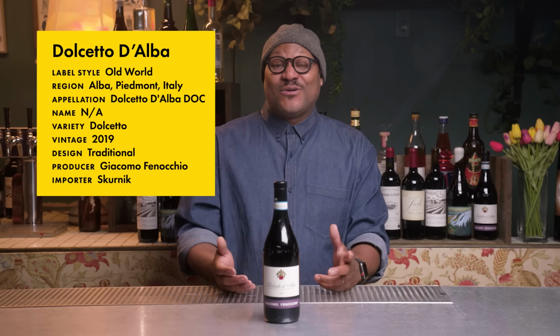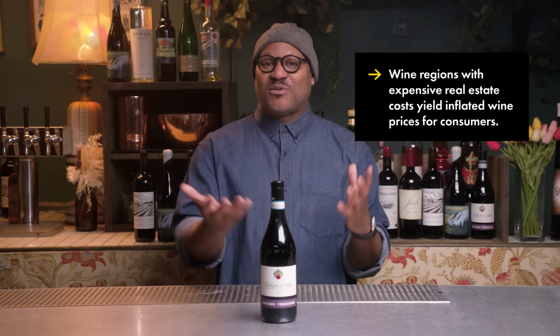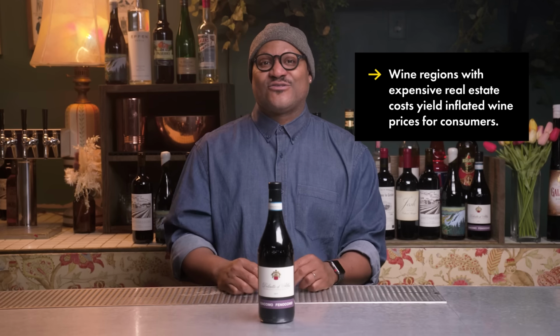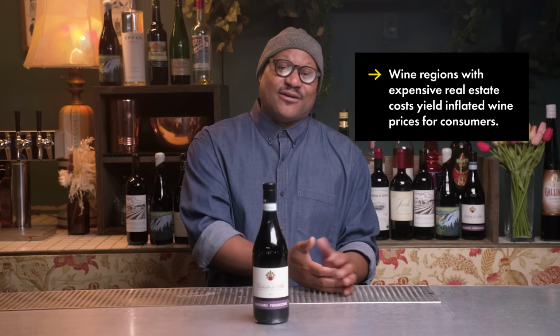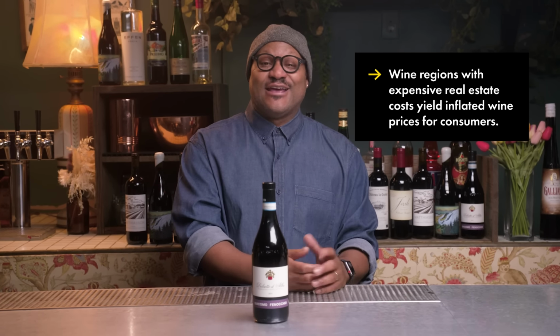And it's like, yeah, there's no inherent land costs. That land has been in those people's families for over 100 years. So they don't have to pay for the land anymore. Versus if you go to some place like Napa, it's like $1 million an acre, right? Somebody's paying for that, and that's the consumer.